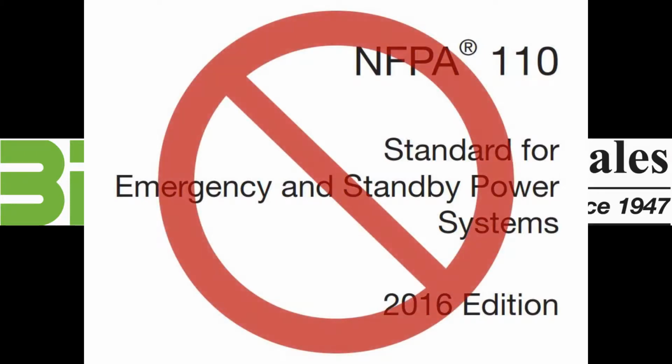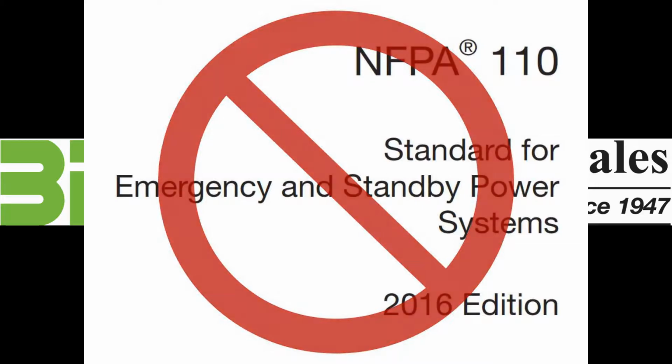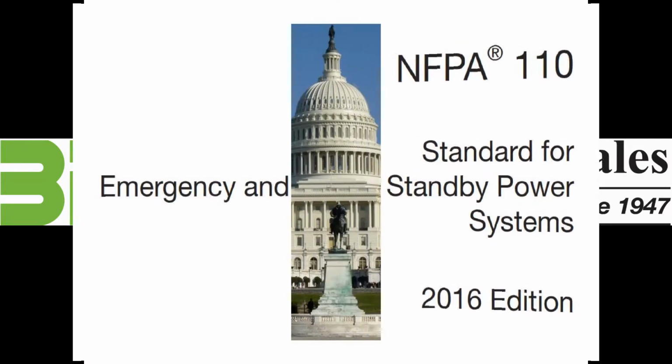This is not a code class. I am not one of the volunteers on the committee for NFPA 110, nor am I an authority having jurisdiction. However, we will look at NFPA 110 as far as lessons learned in preparing the emergency power supply system for its acceptance testing. So, why are we even talking about NFPA 110?